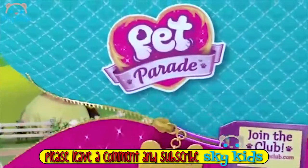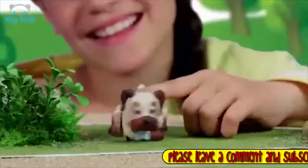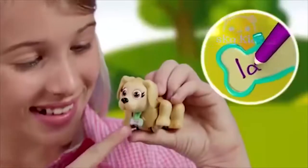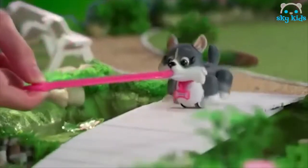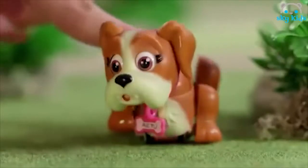Pet Parade! I come to life with a finger's touch, your new puppy friend who you'll love so much. I'll wag my tail and I'll pick up my bone. Just like a real little doggy, I'm yours to own.